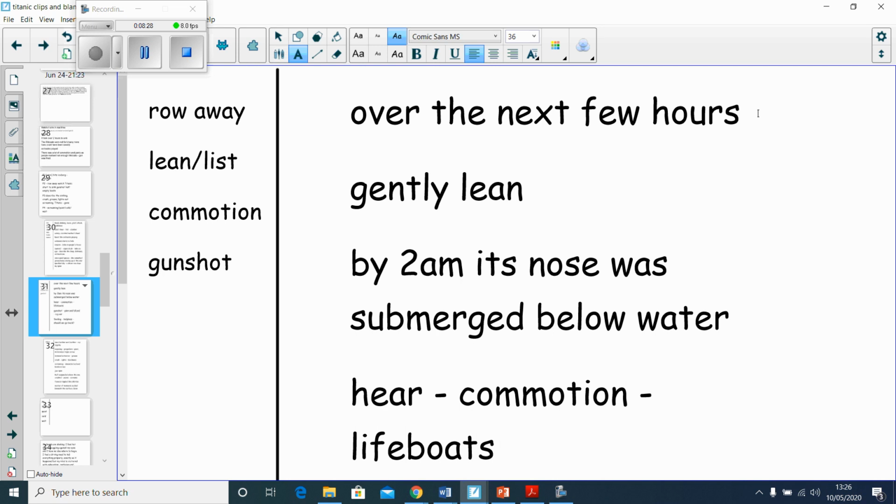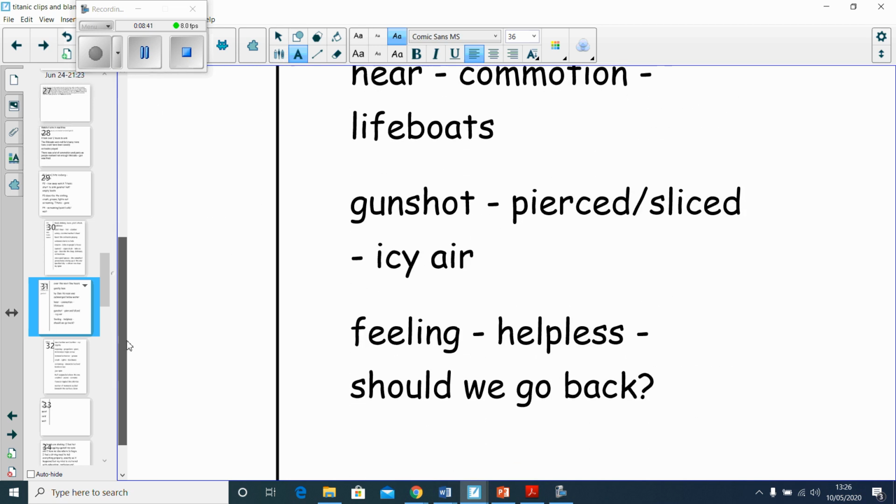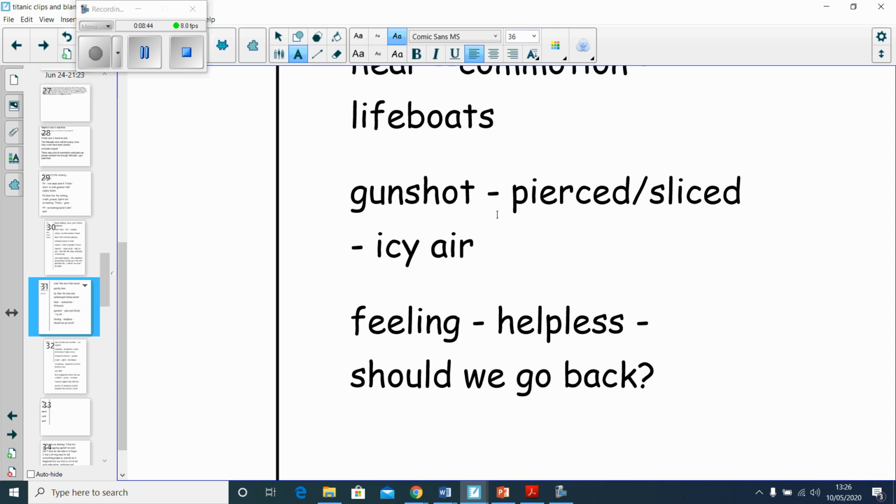Okay, and then what could you hear? We could hear quite a commotion from the ship as people fought to board a lifeboat. And then we've got the gunshot. At one point, a gunshot pierced the air, or you could have sliced through the icy air. And then what are you doing? As we sat helplessly observing the events unfold before us. Mention the empty spaces again. How do you feel? Does someone in your lifeboat suggest you go back? Or is there a feeling that you should go back, knowing that the boat would be overcome by people?